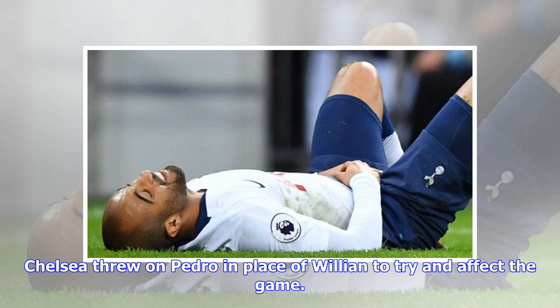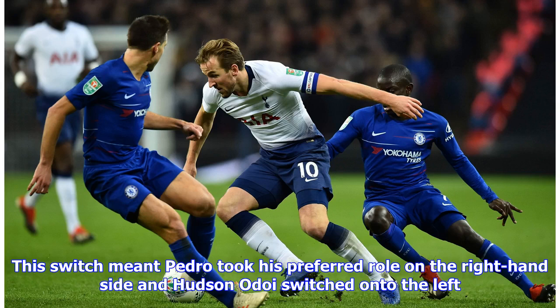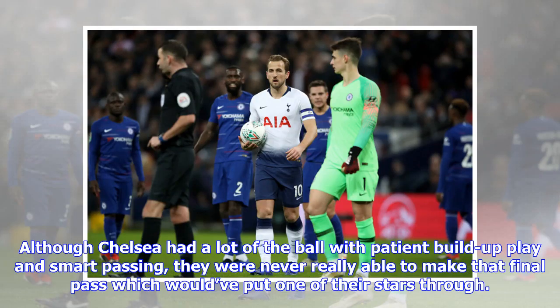Chelsea threw on Pedro in place of Willian to try and affect the game, which meant Pedro took his preferred role on the right-hand side and Hudson-Odoi switched onto the left. Although Chelsea had a lot of the ball with patient build-up play and smart passing, they were never really able to make that final pass which would have put one of their stars through.